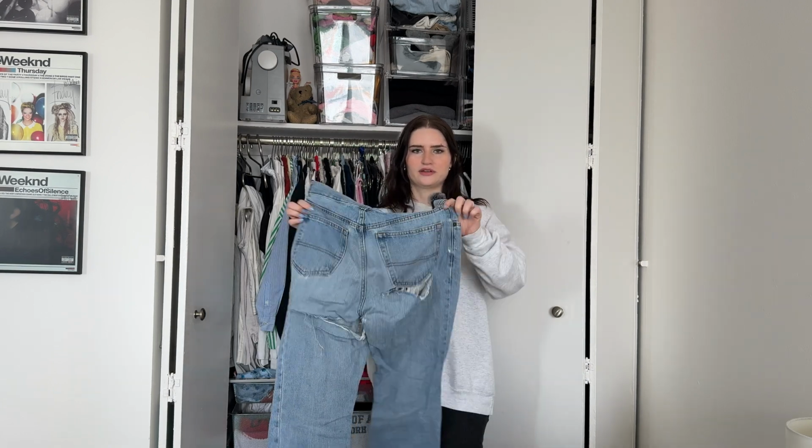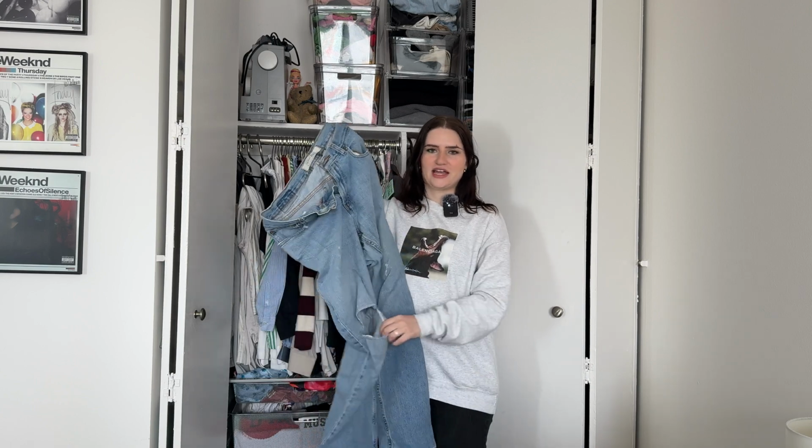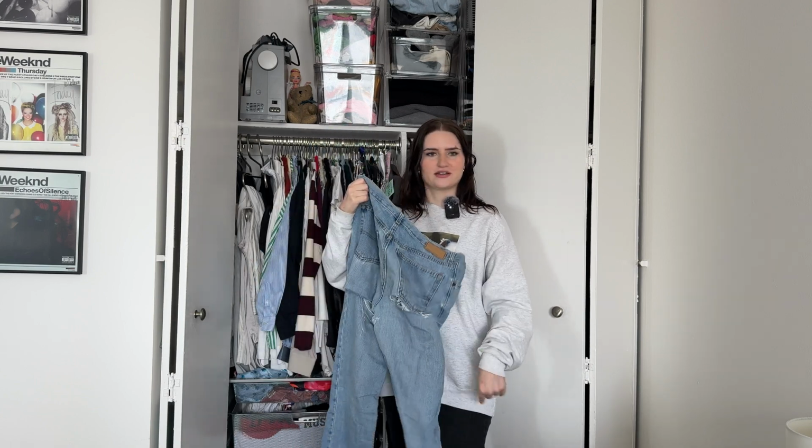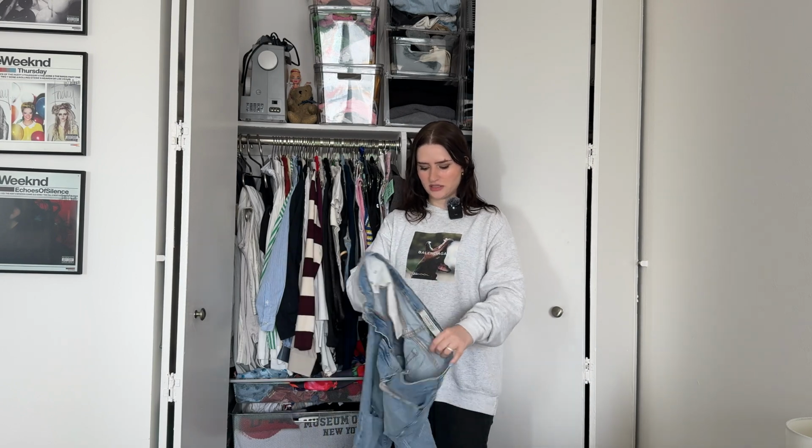These are the only other ones I'm iffy on, because I originally bought these a few years ago. I went thrifting and I went to the men's section seeking out a baggy, boyfriend pair of jeans that were just clean, no rips. And I found these and they were perfect. They were everything I wanted. They fit just like I wanted. Awesome, right? I wore them a handful of times before they just started ripping, and I tried many times to sew them so they wouldn't rip anymore, and that didn't obviously go so well.